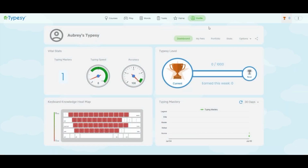And then here is her profile where she can see her progress. I thought this was really neat. This is a keyboard knowledge heat map. So it doesn't have anything here, but once she starts pressing on these different keys, they'll start to turn orange and even more orange depending on how often they use them. So that's neat. So I can go over here, and this will show up on my profile too. So I can go over and see, okay, what is she typing? And when she first starts, it's probably going to be a lot of this home row right here, which is wonderful. A little bit at a time, right?